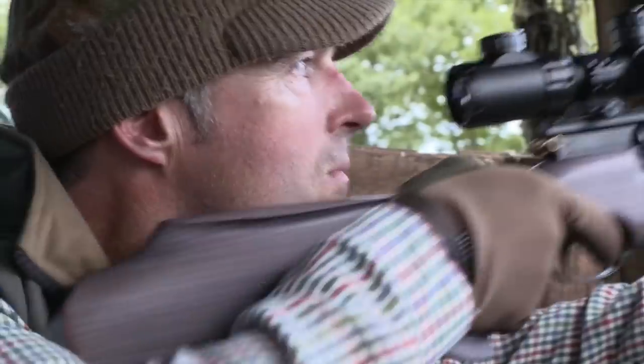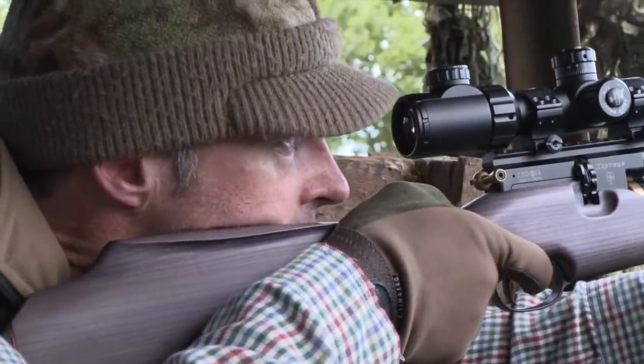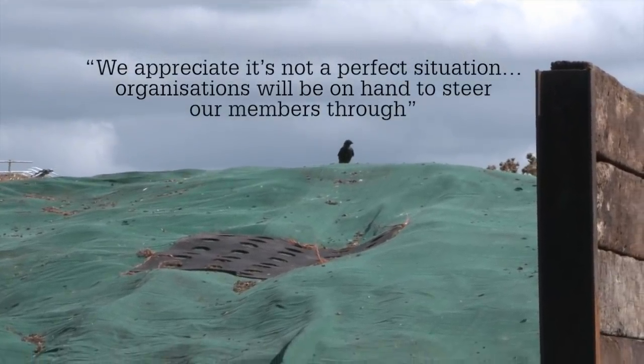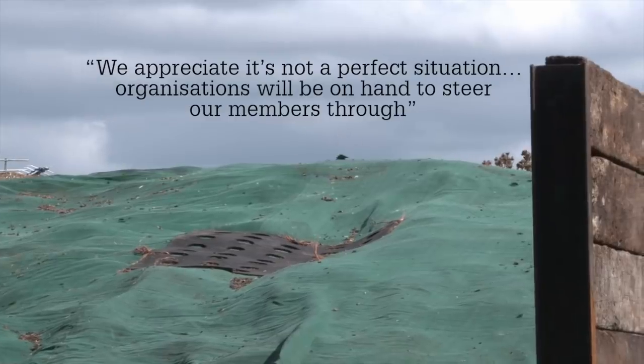BASC Chief Executive Ian Bell said, "We appreciate it's not a perfect situation and there may still be some confusion. The organisations will continue to be on hand to steer our members through."